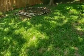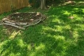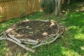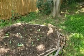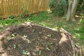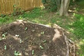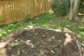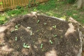So this is my hugel mound that I started 5 years ago. The first year did very well. I had a lot of butternut squash and a lot of spaghetti squash from this mound. And then I did a gardener's no-no. I put a bunch of wood chips and it sucked all the nitrogen out of the soil. So I had to let it sit for about 2.5 years. So basically this is the first time I've planted in this patch in 4 years.